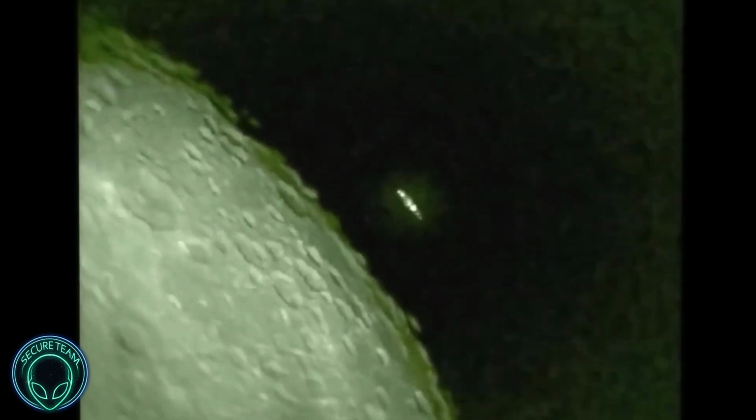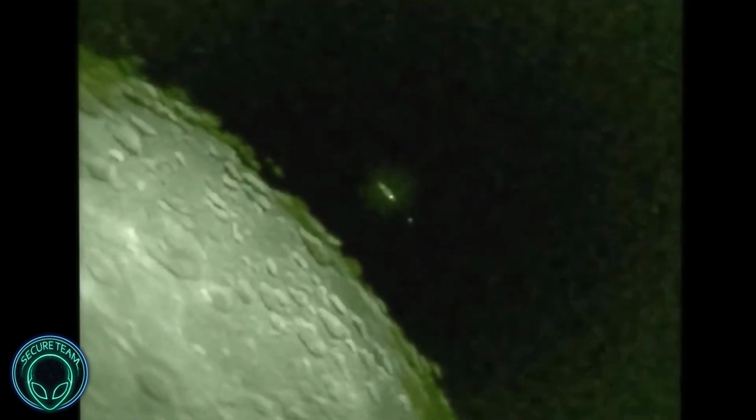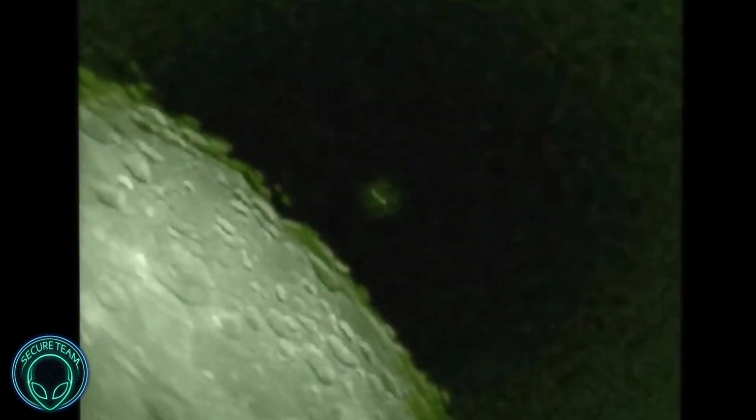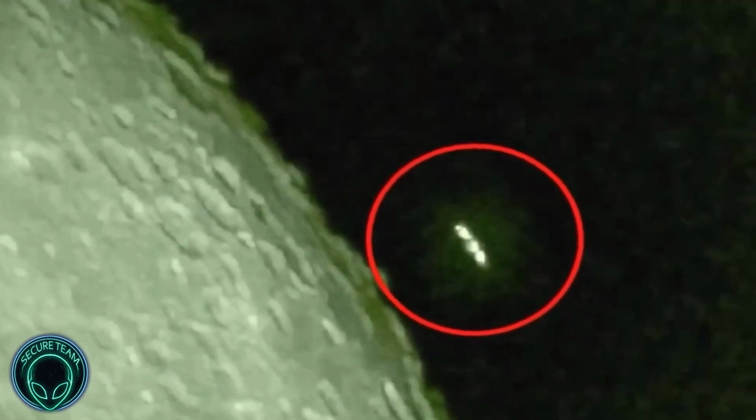It doesn't have any audio, but it appears to be from a telescope. It's got this wobbling to it, which is prominent with any telescope looking out into space, because that wobbling is being caused by the Earth's atmosphere. And we have these 4 or 5 glowing lights, plain to see, right at the horizon line where the moon goes from sunlight to darkness.